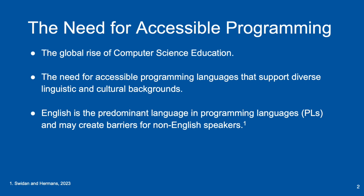For students who are not fluent in English, the terminologies that are used in the classroom may be interpreted differently, leading to potential confusion and unintended outcomes. We talk a little bit more about this in our presentation today.